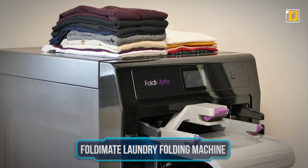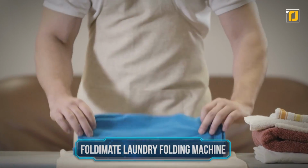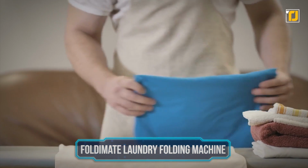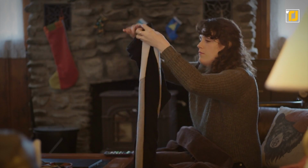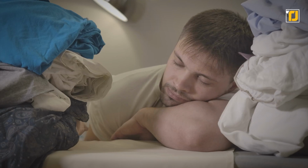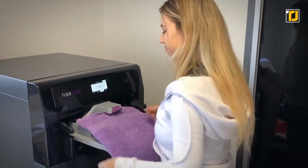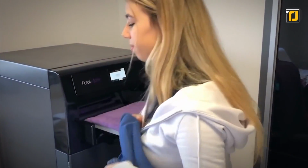Number 4. FOLDIMATE Laundry Folding Machine. Folding laundry doesn't take up much of your energy, but it does take up a lot of your patience, which for us is a chore, and a rather huge disadvantage. This time-consuming task is so boring, you could probably fall asleep during it, which is why it's no wonder that scientists created a laundry folding robot.